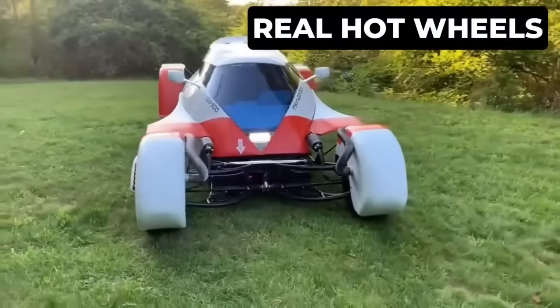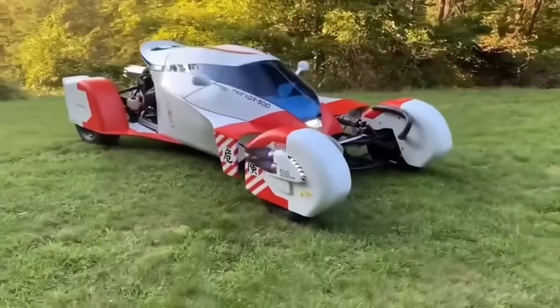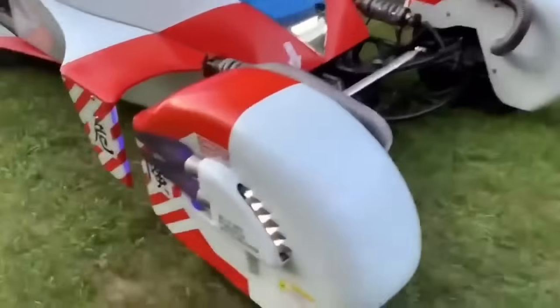In the automotive world, Luis Rodriguez, a fan from New Jersey, created a full-scale Hot Wheels car to celebrate the brand's 50th anniversary. It took him over a year to build the body entirely by hand.